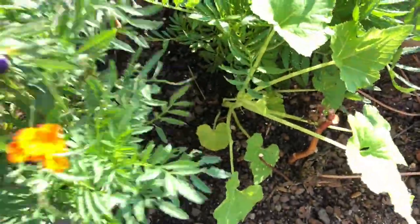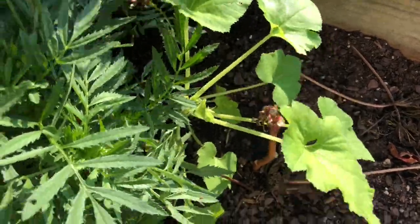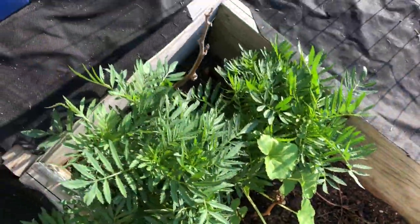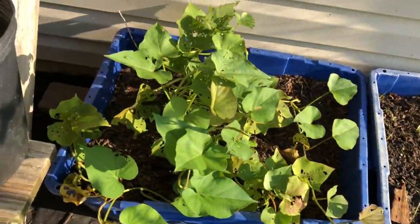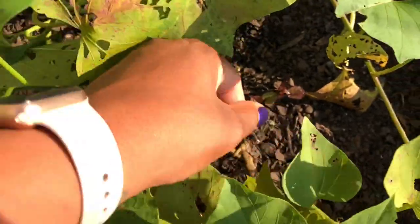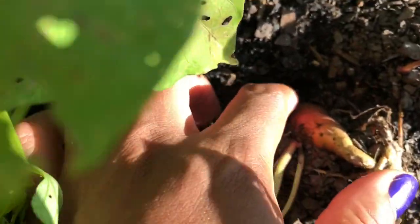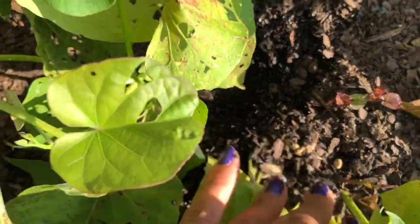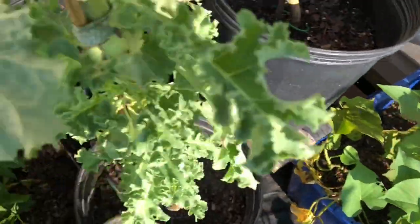Right here, you guys, is some more of my marigolds, and I did plant a patty pan here. Then my sweet potato vine. You guys, my sweet potato did not do good in this planter. I don't think I watered it enough, but I do have some sweet potatoes. If you guys can see here, I'm trying to get a good zoom in, but I do have sweet potato growing, so that's a plus.